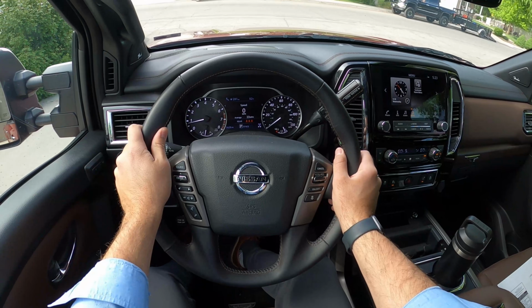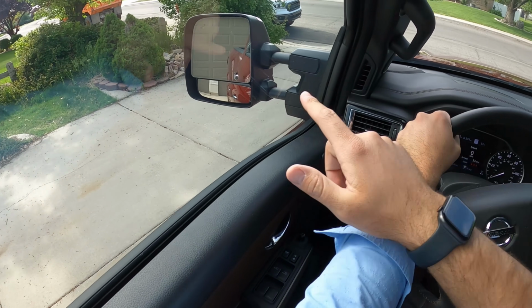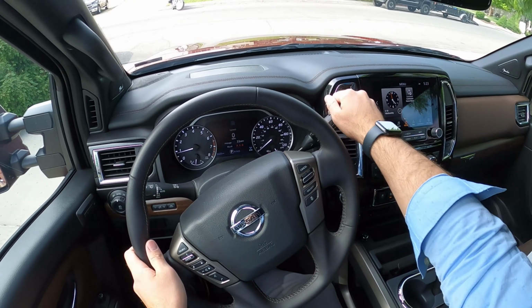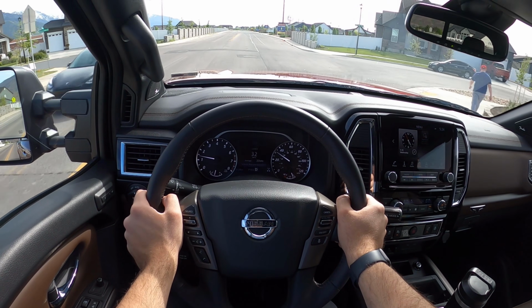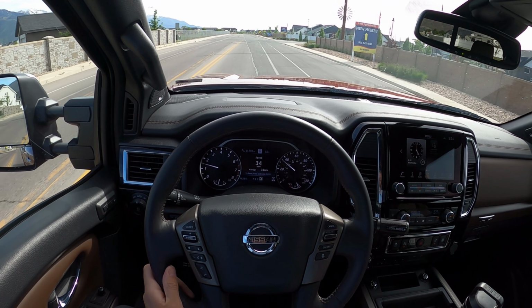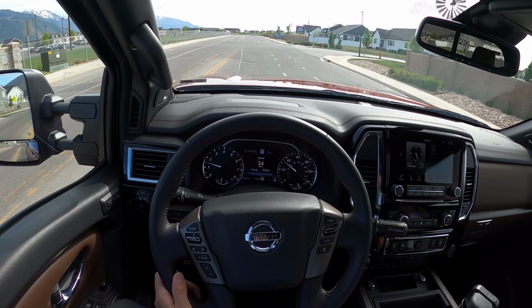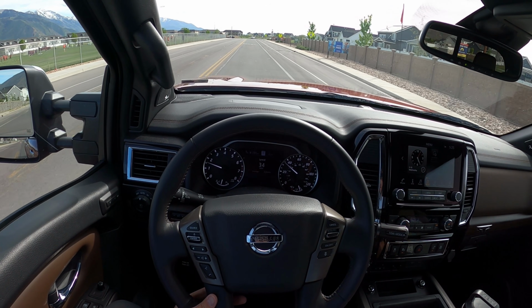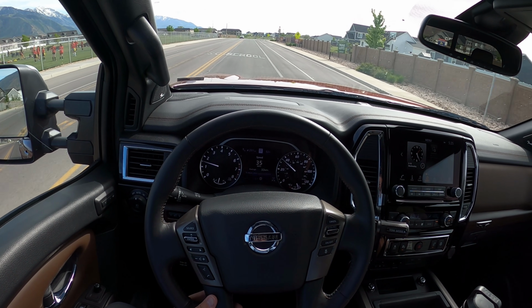Well, let's talk about visibility before we set off. Here's your visibility of the hood. Both the mirrors, they do blind spot monitoring. Run throughout the rest of the rear. And let's set off. So, setting off here in the Nissan Titan XD. And it's been quite some time since I've reviewed a Titan, actually. And so it was a nice refresher driving this around.